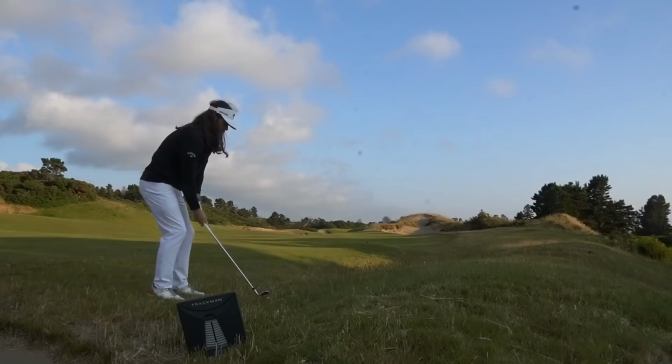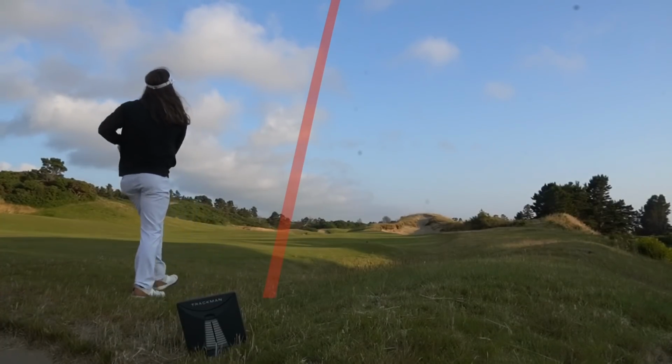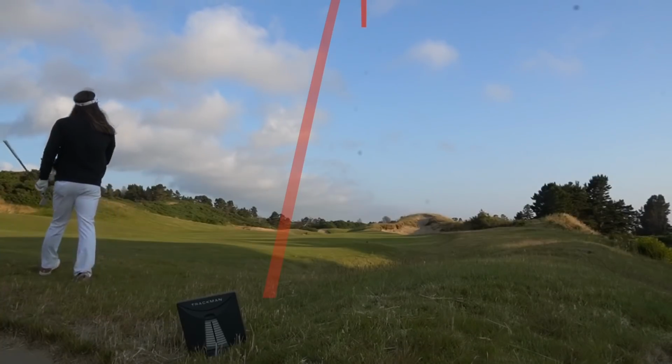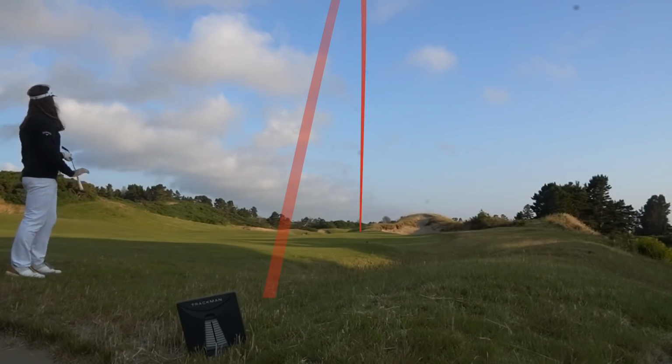But I was trying to get to the green with a 9-iron here because I was playing a flyer, and I caught it way off the top of the face, so it went nowhere. But it was a good miss. I would much rather miss short than long if I had the choice.